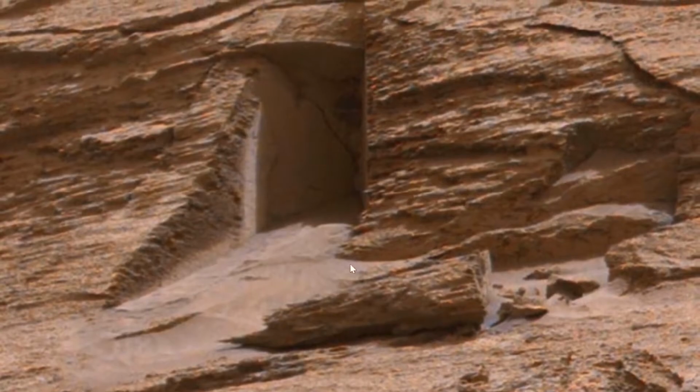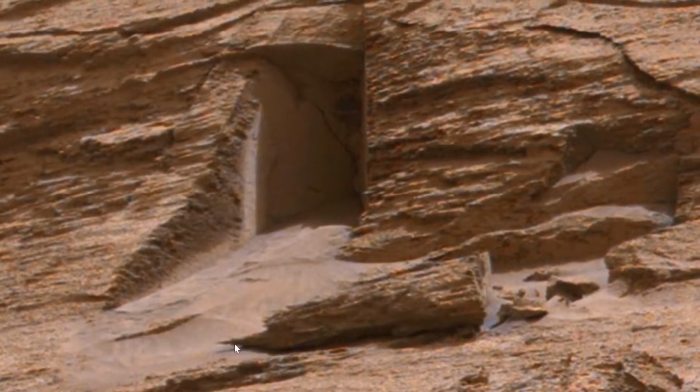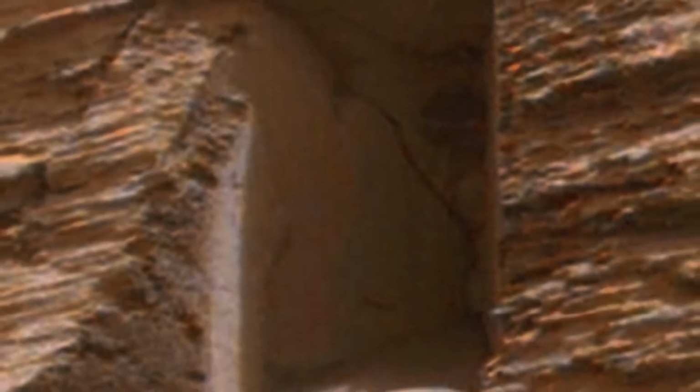Where did the door go? Where's the door, George? Where's the door? You can see that the smooth entrance really isn't as smooth, and this crack gives it the illusion that you're looking inside of a tunnel. But look at it here. On the ground, you can see a large rock with one flat surface on one side. This texture is actually matching the texture of the above rock. It looks the same too, which tells us that this is the piece that fell off, most likely from erosion.